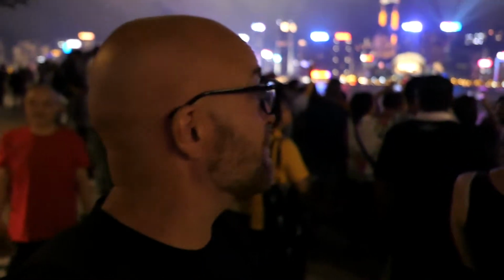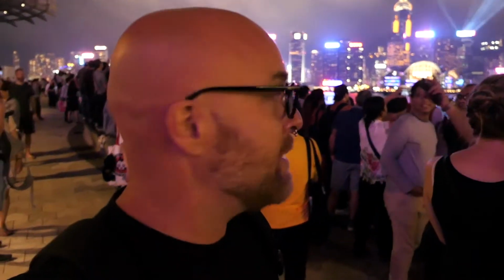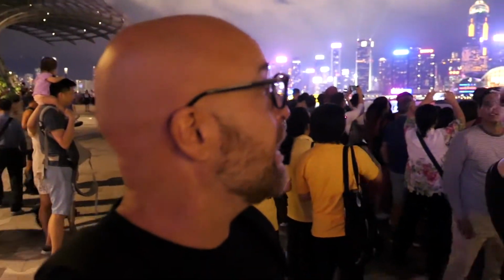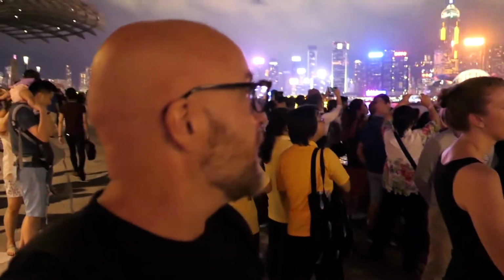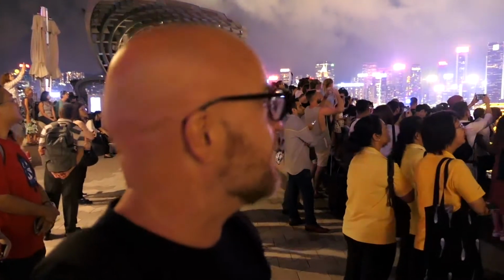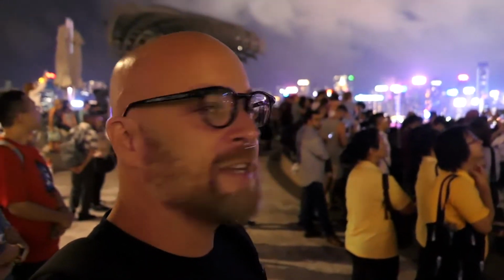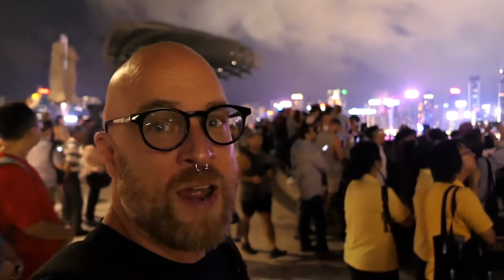Behind me as this is happening, this is one of the most famous light shows in the world. This has been going on now since 2004 and it runs every night at 8 PM here in Hong Kong. So the best place to see it is on Kowloon side, looking across to Central. It is spectacular, it never gets boring every time you come and see it. It is amazing, it's good to see it still happens, it pulls a great crowd.